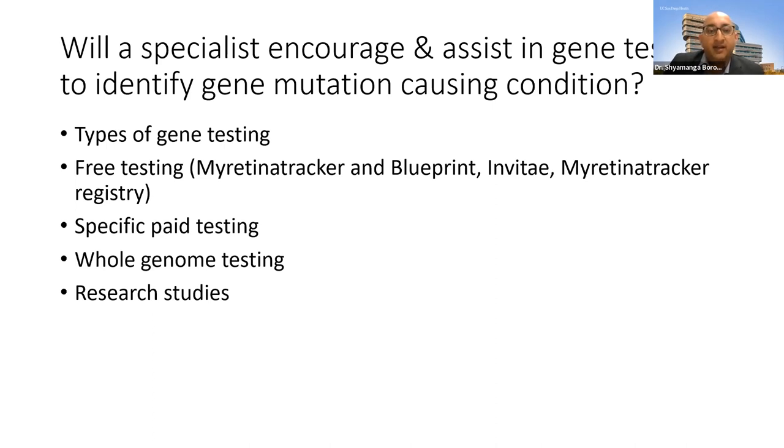Along with that, there's a registry, which I think will be talked about a bit later on, but I think it's very important to put your name down for your clinical information and genetic information, because that's run by, again, Foundation Fighting Blindness. And when there's a trial that's suitable for a gene that's identified, then you can be alerted through this registry.